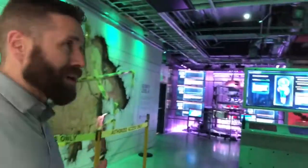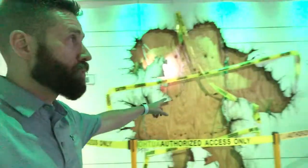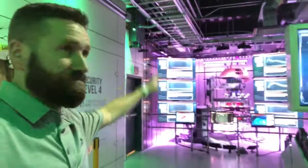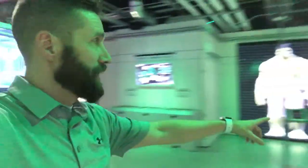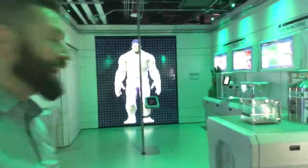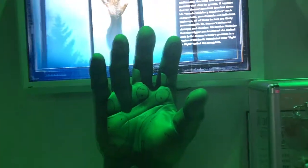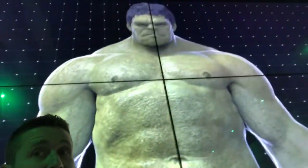Next, we're moving into what I'm guessing is Dr. Banner's laboratory. A broken wall. Gamma radiation machine. And look how big that hand is. Let's take a look at that. You can see that from a stature standpoint, I'm at Hulk belly button level. Please, Hulk, don't smash.